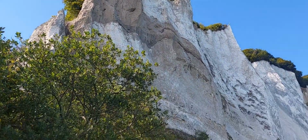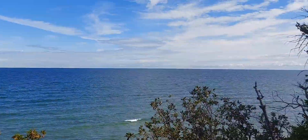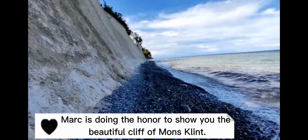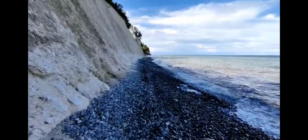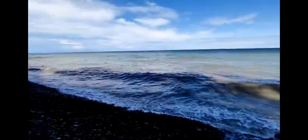And here we are. We're very, very close now. We can already see the very beautiful cliff, and the ocean is also very beautiful. Walking on the beaches of Møns Klint. Very nice.